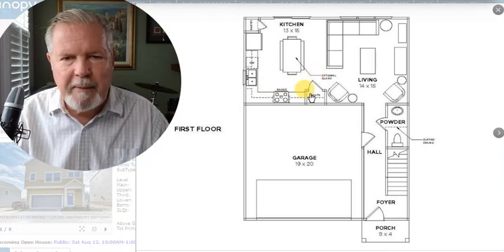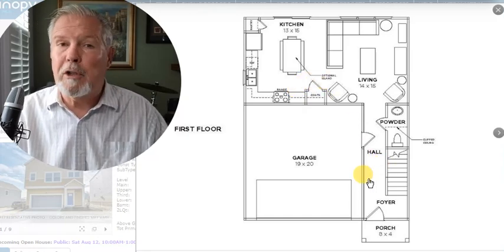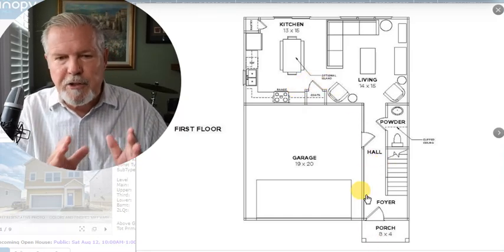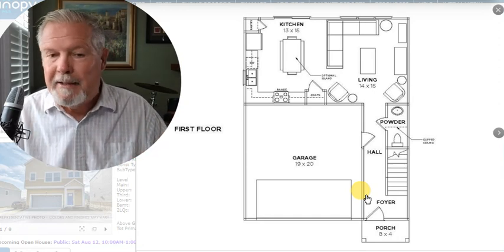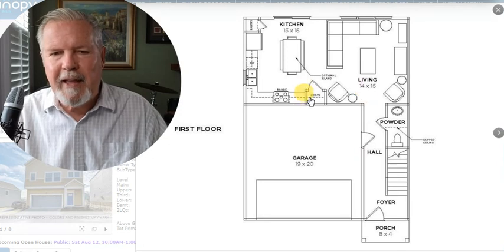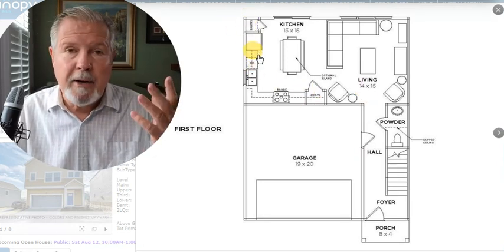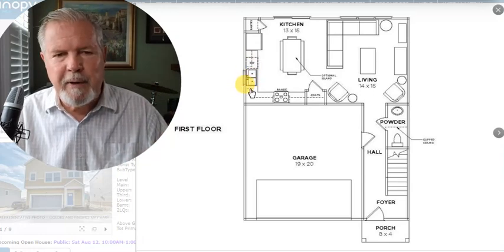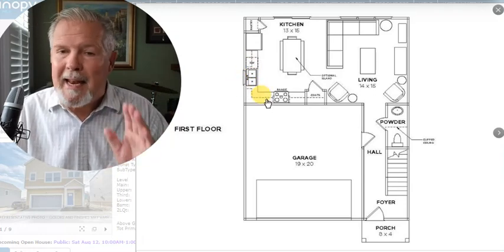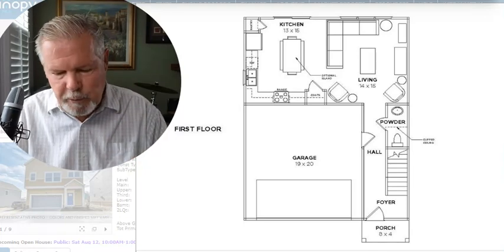So your coat closet is back over here. Usually there's a coat closet at the front, but because they've given you a 2-car garage, not a huge one, but a 2-car garage nonetheless, they've tucked that coat closet there and put the pantry over here. Whereas a lot of homes, they put a pantry in the center there. But again, I'm pointing out ways that they've gotten this price to a point where it's really, really reasonable.